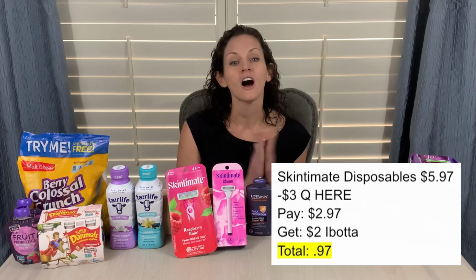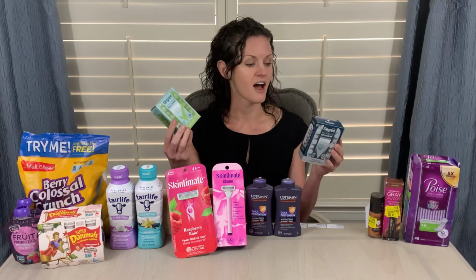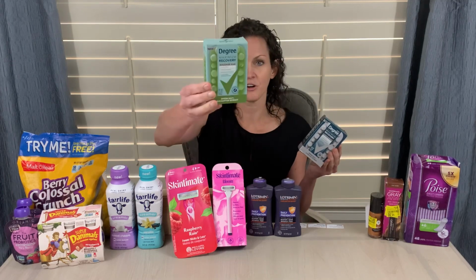All right, another awesome deal that I got from my girl Crystal with Couponing Crystal is on these Degree massage soaps, because everyone needs a soap that massages. There is one offer for the Degree men, and there's one offer for the Degree, I don't know if it's women or just not men. It just says Degree Maximum Recovery. They're both massage bars. They're both priced at $2.97. They both have a $1 rebate on Ibotta.